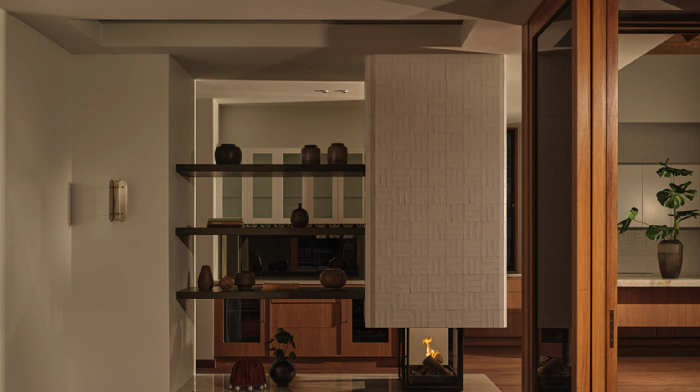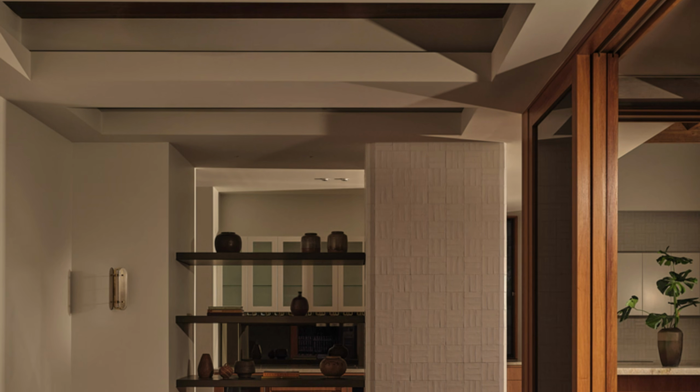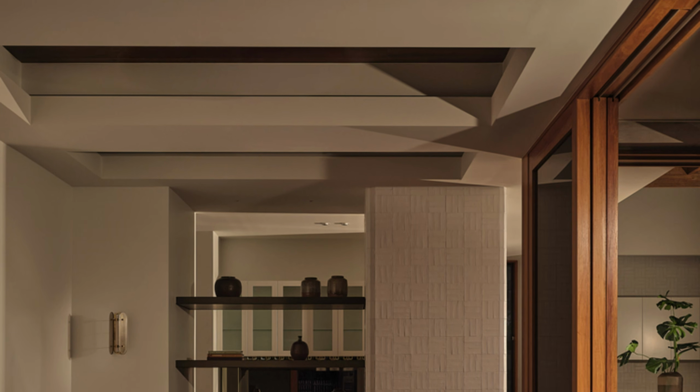The result is a home that feels timeless, connected to its setting, and capable of adapting to changing needs over time.